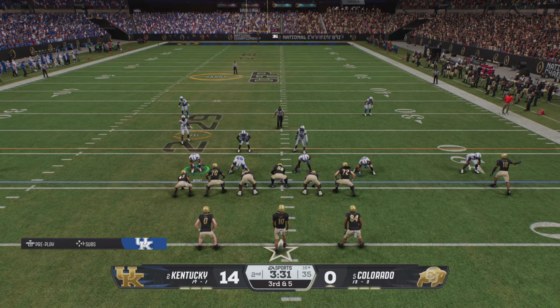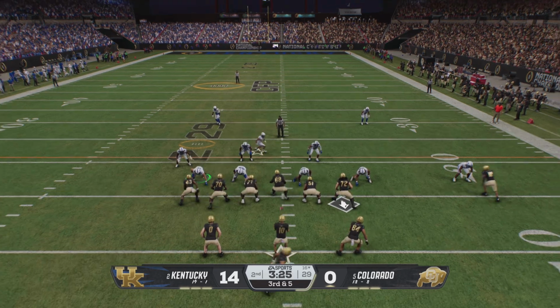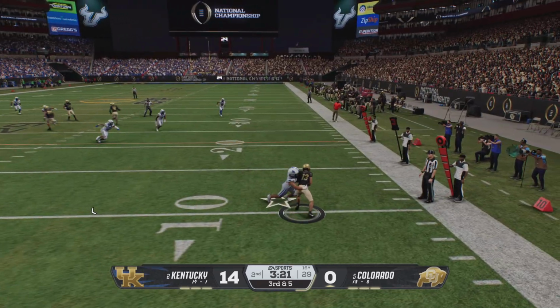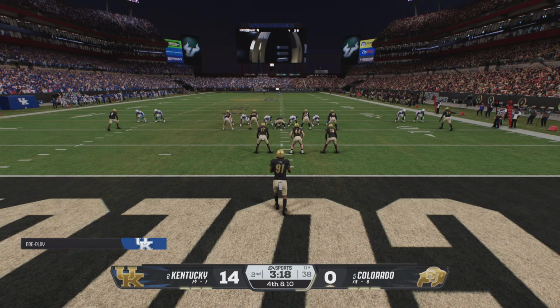So let's see what they like here on 3rd and short from inside their own 20. Important to pick up this first down. Back to throw. It's Lewis. Pressure is coming. Pass caught. Dropped for a loss after the catch on 3rd down. Sets up a 4th down now.